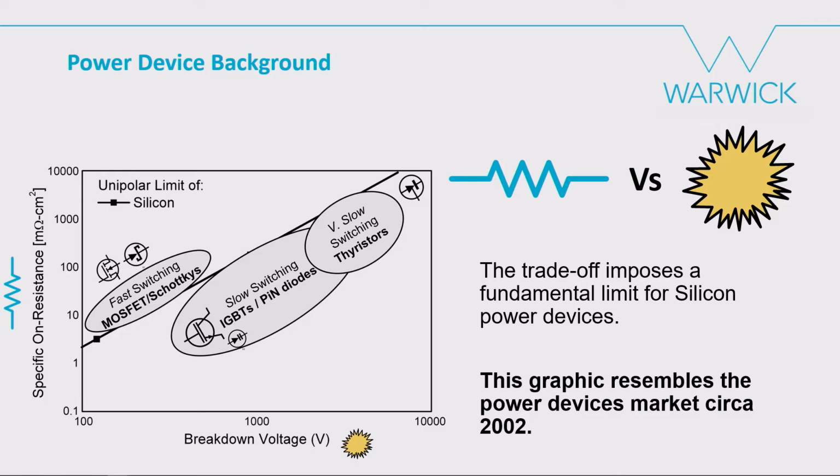They are stuck above that limit, but they switch very, very fast, and there's going to be very little loss in terms of switching on and off. Underneath that line at higher voltage, you have the IGBTs and thyristors. They are higher voltage devices, and we play a trick with those devices to allow them to drop just below this fundamental limit. But the price we pay is that they switch very slowly and with some degree of energy loss compared to our MOSFETs over there.